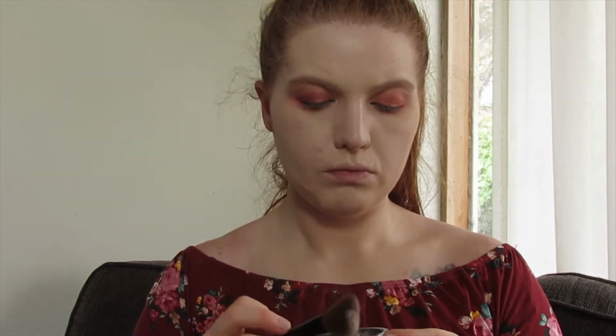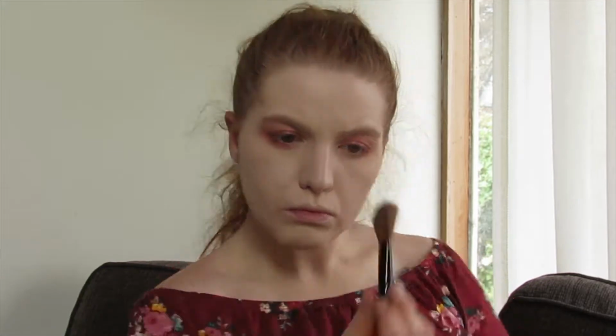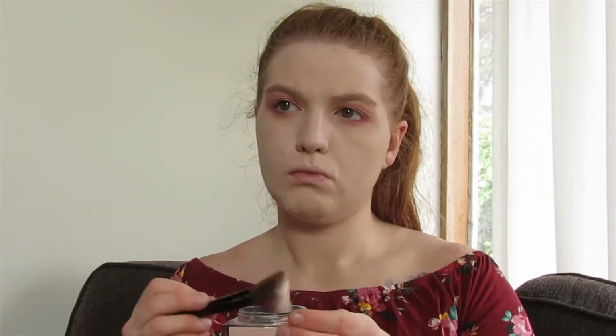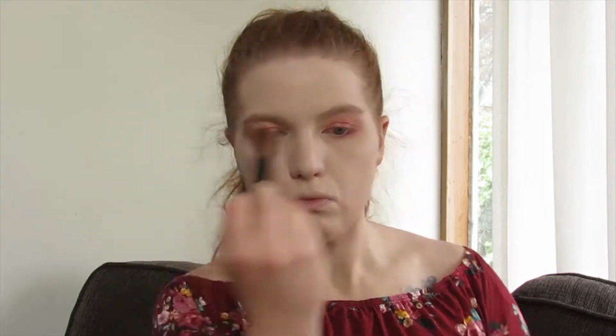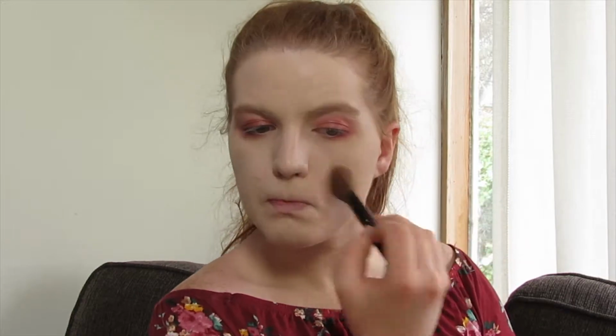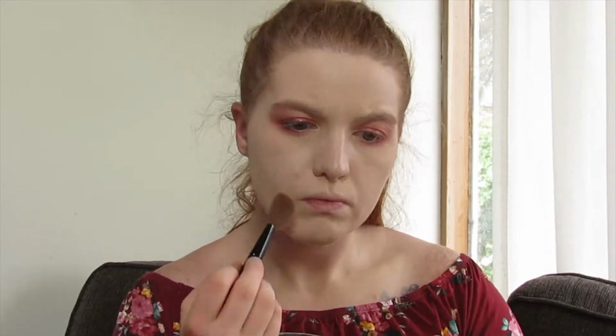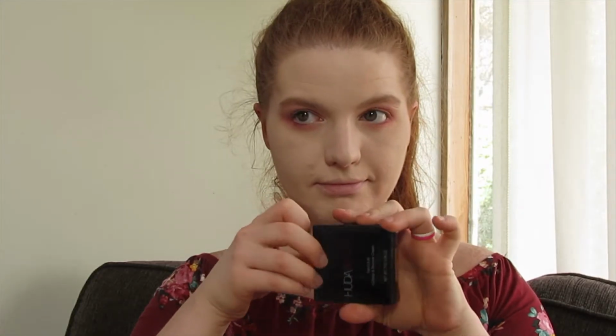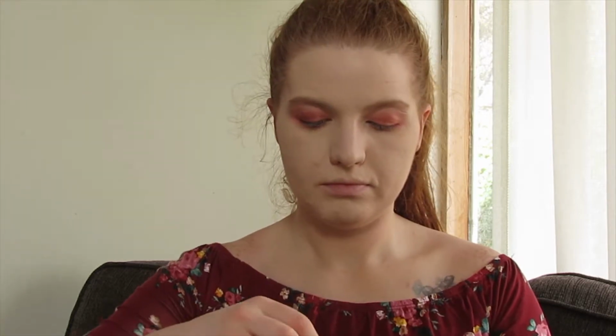Now we have the powder. I'm just going to use the powder to set everything that I just did on my forehead, and I'm also setting the rest of my face as well. And then afterwards I'm going to set kind of my neck area, not really below the neck, because I still have to put one more product on, but I'm just going to set everything on my face and my neck. Now we have the contour, and I believe I just got the lightest shade for this one.